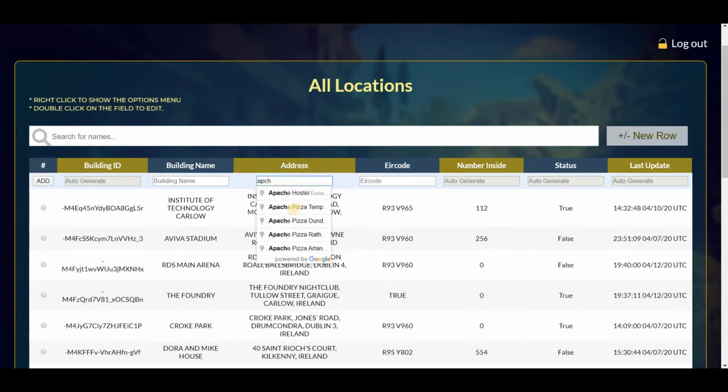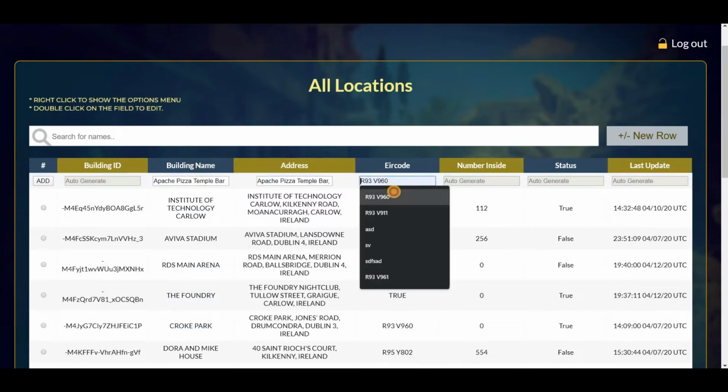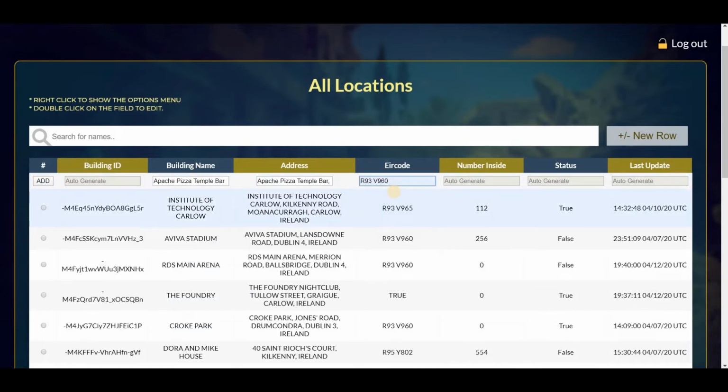Let's add any building. Let's start with Apache, as I had food at Apache today. So Apache Temple Bar, copy the name, paste it in. Then we get the Eircode. The Eircode is not officially used in Ireland, so we can't depend on it. We can add any Eircode and we can say add.